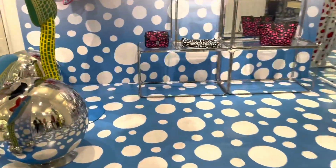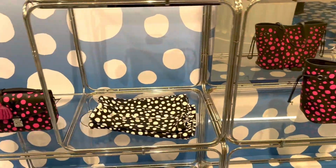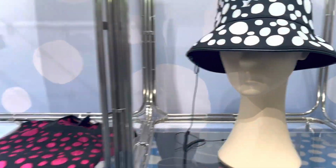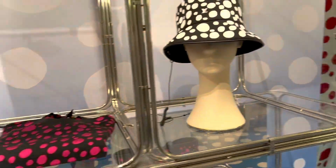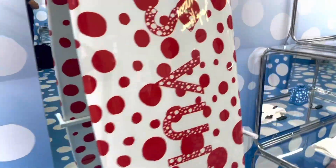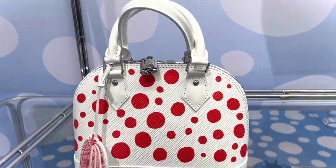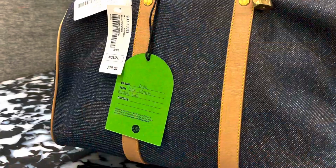I took the opportunity to revisit the Louis Vuitton by Kusama collection in the boutique. You had Pochette Matisse, you had a Neverfull, you had some ready-to-wear and on the go. I said in the vlog that I did with Steph recently that version of the Pochette Matisse is the only one that's ever interested me. Not enough to buy it, but it's been more interesting. And I do think this bucket bag was really cute.